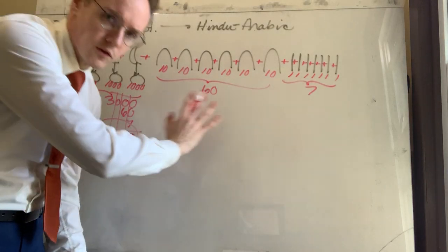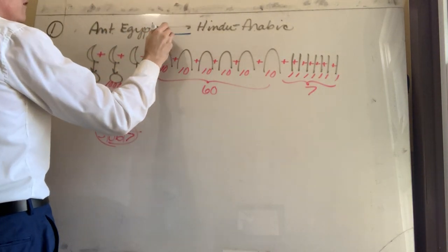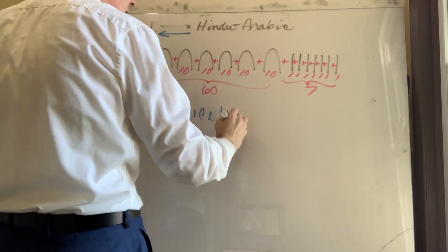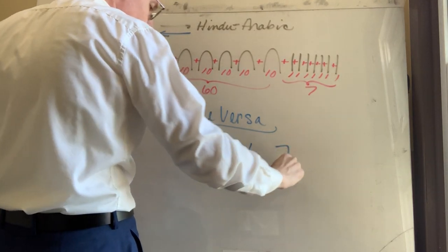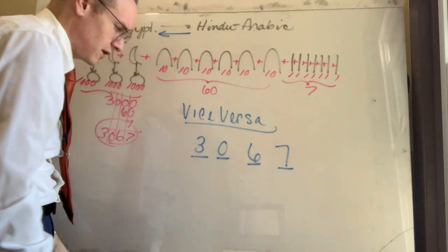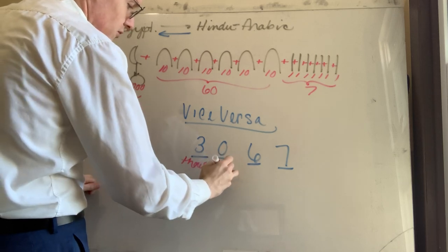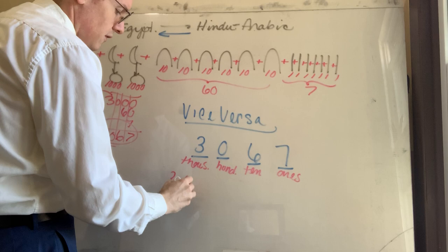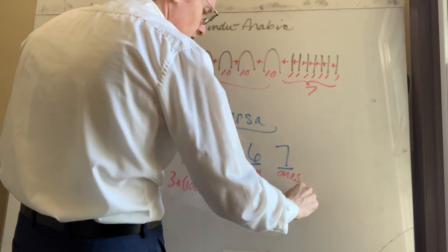If you're curious, I didn't make this as part of it, but if you wanted to go backward the other way, from Hindu Arabic to Egyptian, which I didn't put on the test, you might start with this to go vice versa. You have your Hindu Arabic numerals, and you try to translate them into a place value. This is the thousands place for our purpose, the hundreds place, the tens, and the ones. There are 3,000s, 0 hundreds, you don't have to worry about it, 6 tens and 7 ones.